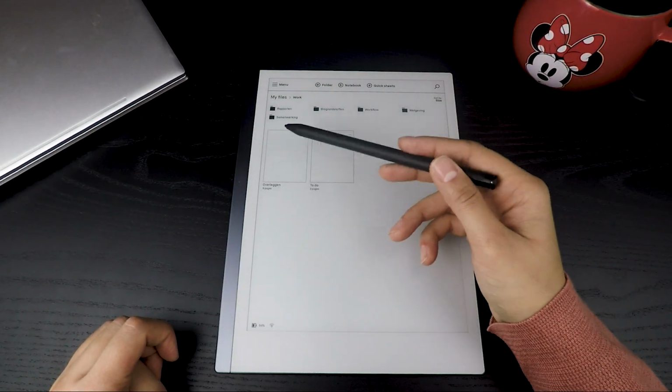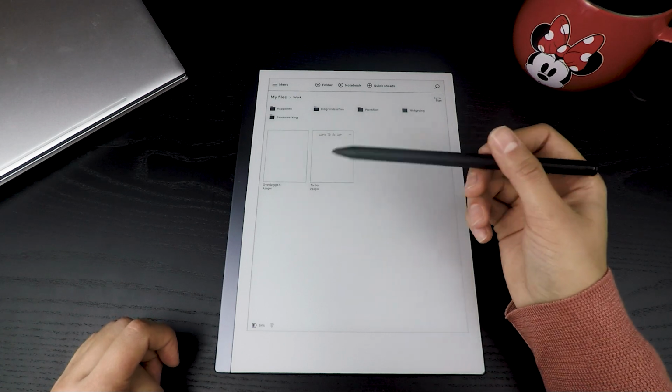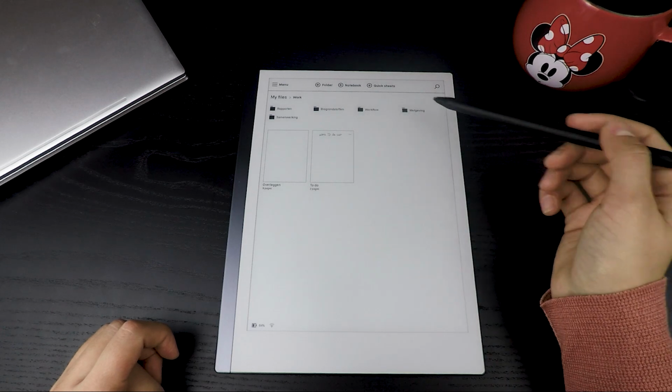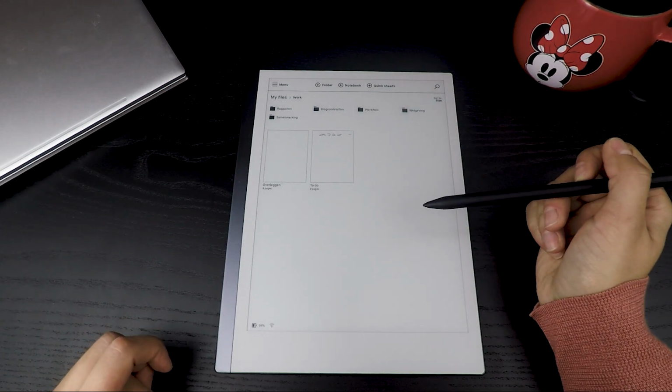Oh, and I have another notebook that is for any type of meeting that I've had that I took notes on but doesn't really fit into the projects that I'm working on.